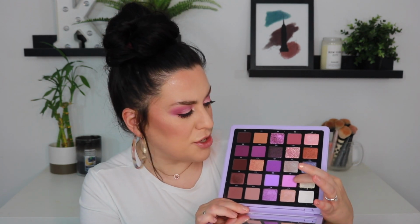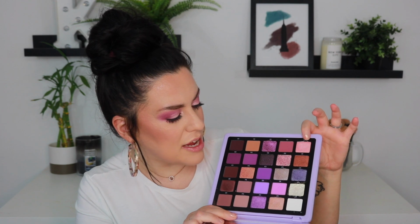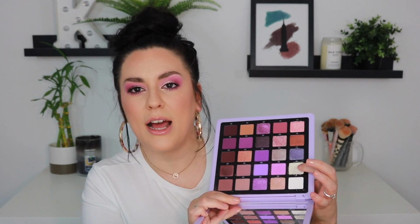But yeah, back to the makeup. This palette is stunning. I am wearing this shade right here, B2. I also have E2, E1, and this is B1 on my eye. So those are the shades that I'm wearing today. But I have tried several shades from this palette.